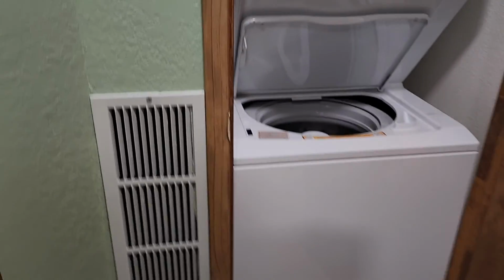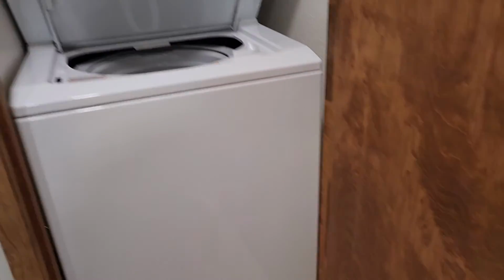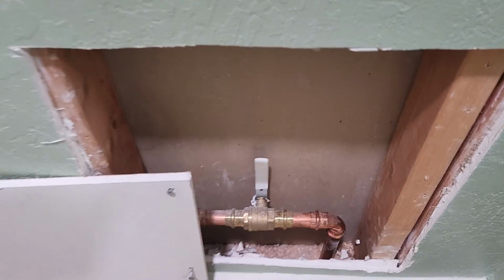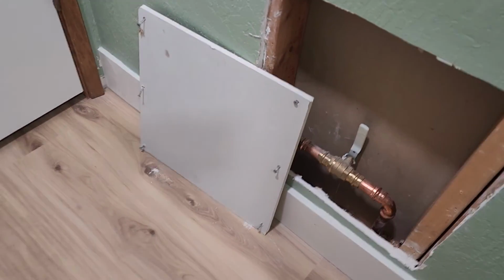So in here is a stackable washer dryer. It comes with the property. Got a little unfinished project here, but this will be finished for the new owners. But what's cool about this is that the owners moved the water shutoff valve up here so that it would be easy to turn on and off the water to winterize.